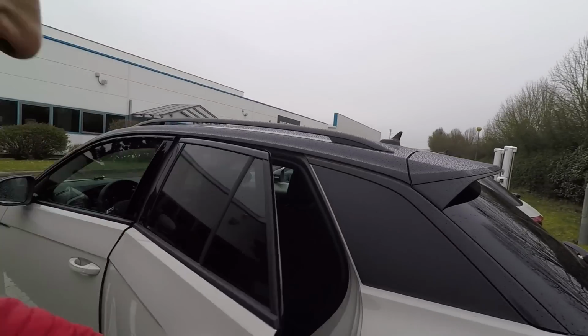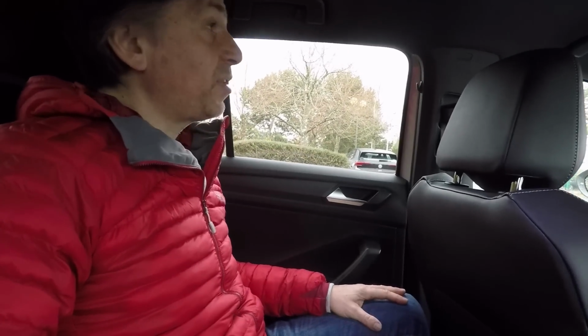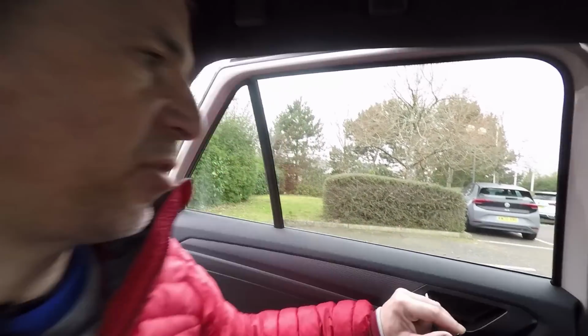So let's see how easy it is for a 6-foot adult to travel in the back of here. Well, I'm pleasantly surprised because I've got a fair bit of knee room, and yeah, it's really comfortable. The roof's quite high, and that makes it feel spacious. We do have the black headlining in this R Line to make it feel a bit sportier, and yeah, that is actually very impressive. I could be very comfortable here for sure. Let's have a quick look in the boot.